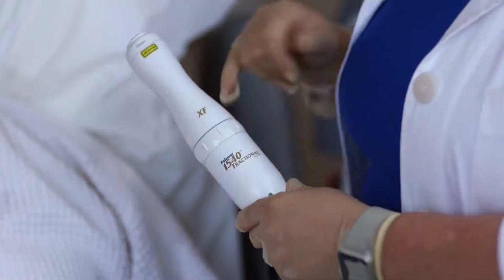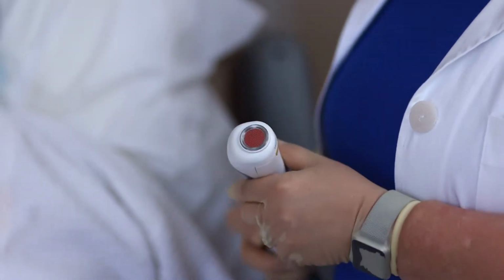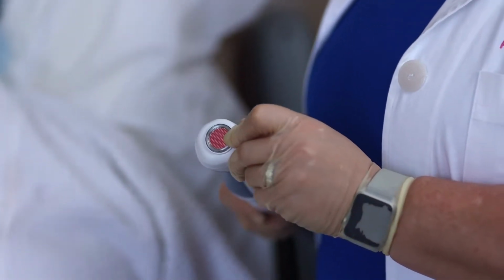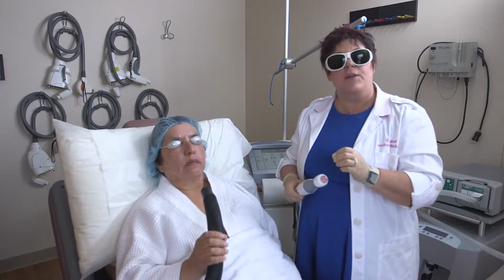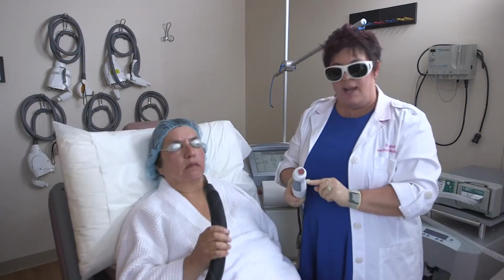So this is the XF, which stands for extra fast tip. It's got a hexagonal lens, a complex multi-lens array, and every time I fire, there's going to be 480 little micro beams that will hit under the treatment area. These are microscopic injuries to the skin that will coagulate the skin. So we're going to start with the XF tip.